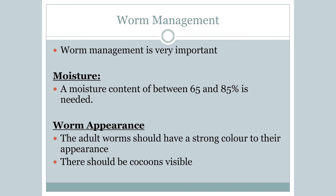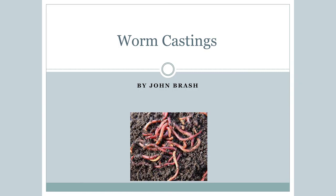Okay, so let me go right back. There we go. There are worms. Look at the nice red color. Those are healthy worms. You will get worms that are pale, they've got no color, and they're small. You know what? You've got a problem.